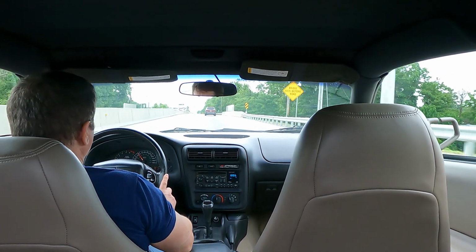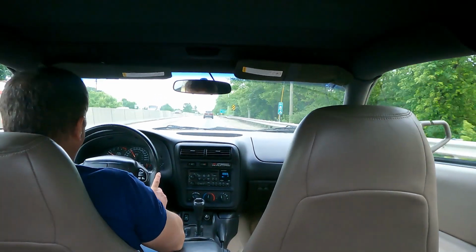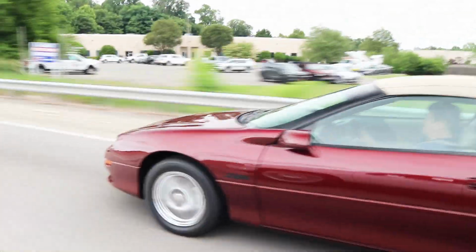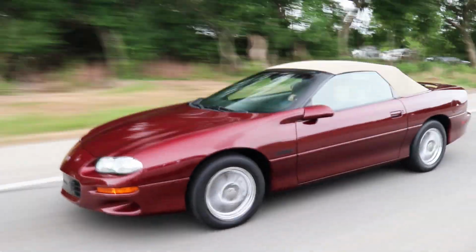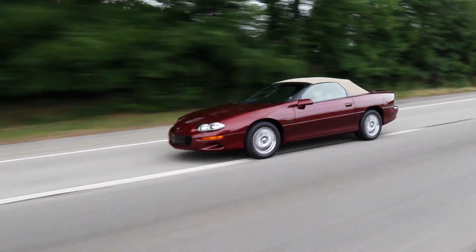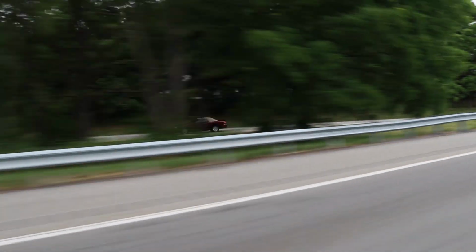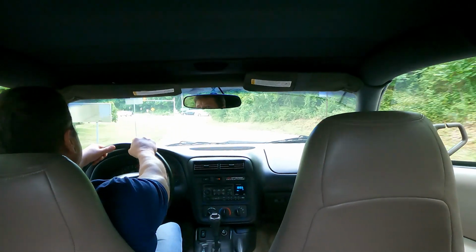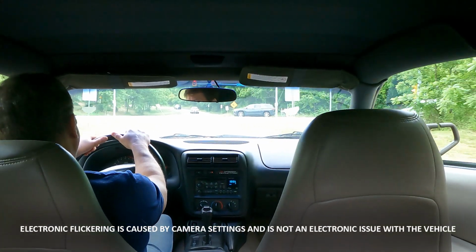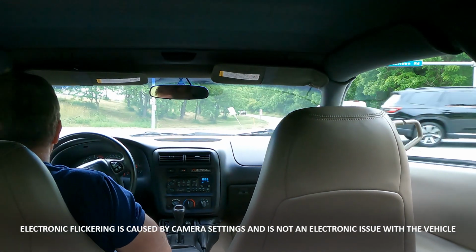So it's an LS1 engine, runs great. No issues there. Transmission shifts as it should. Cruise control's working. So good solid car, guys. I just don't think there's too many of them out there in this condition. And, you know, for under $20,000, you've got a great cruiser.